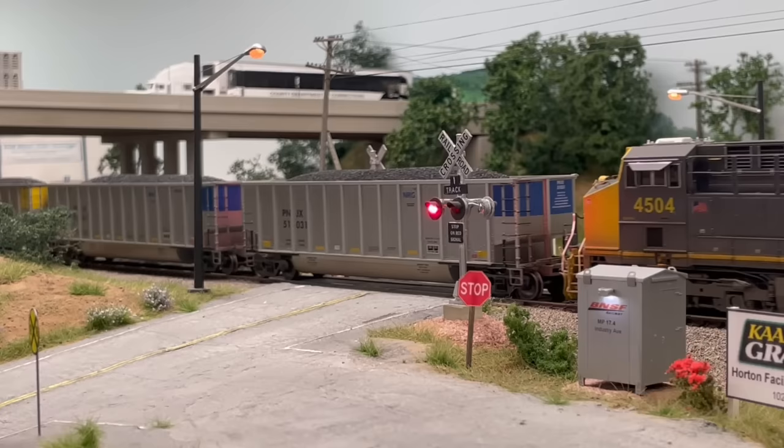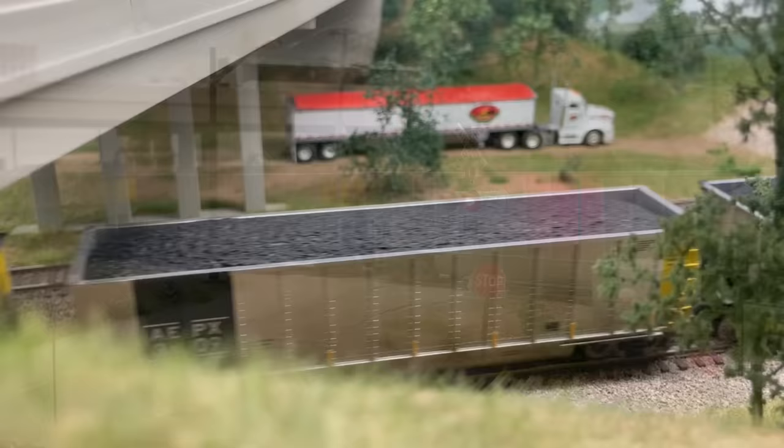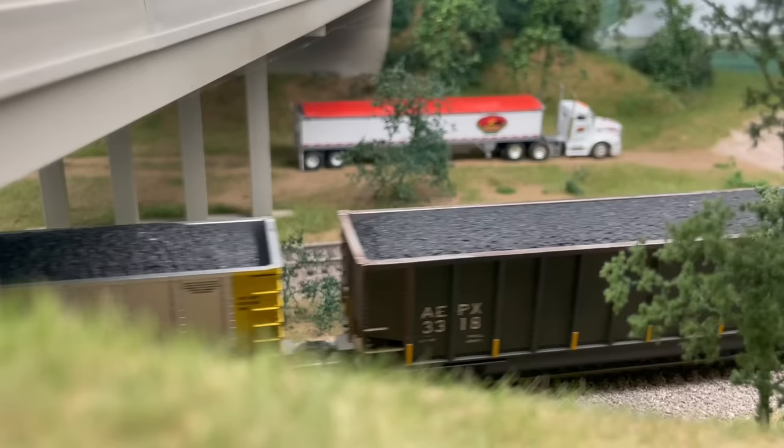With our train now east out of the yard, we're at the small town of Horton, and we catch it for one last time as it leaves the Fall River Division. Here, our train is going to continue over the BNSF Transcontinental Railway as it proceeds eastbound for export.